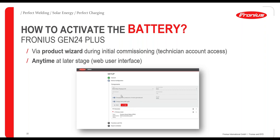You can add it. You can do some advanced settings. There are default values set, for example, for the state of charge mode of the minimum and also the maximum, but you can of course change this, and you can also allow the charging from the grid or from the home grid or from public grid. That's also two settings you can do, and then you can edit. So it's a very straightforward process. Just download the Fronius Solar Start app and click through it.